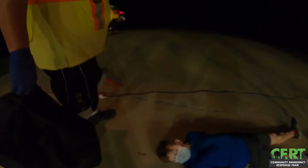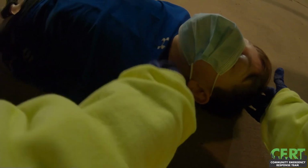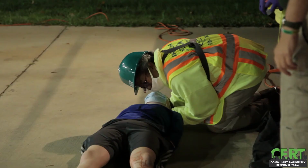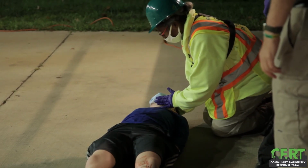They'll do the same thing with this one. Shake him and see if he moves. See if he answers. You okay? No answer. Check for breathing. Is he breathing? No breathing. So they've checked him. He's not breathing. As she's checking, no breathing. Head tilt, chin lift. See if spontaneous breathing returns. No spontaneous breathing. 15 seconds.